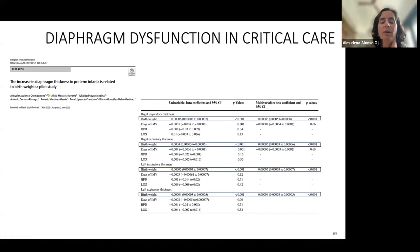We also measured excursion, and inspiratory and expiratory fractions, and evaluated using multi-level regression analysis what variables were related to the changes in size of diaphragmatic measurements in this population. As you can see here, in the multivariable analysis, the only variable really related to this change in diaphragm function, or the growth of the thickness of the diaphragm, is the birth weight of the babies, not the days of invasive mechanical ventilation, nor the final diagnosis of BPD, late-onset sepsis, and so on. Not even in the right and left inspiratory and expiratory thicknesses.